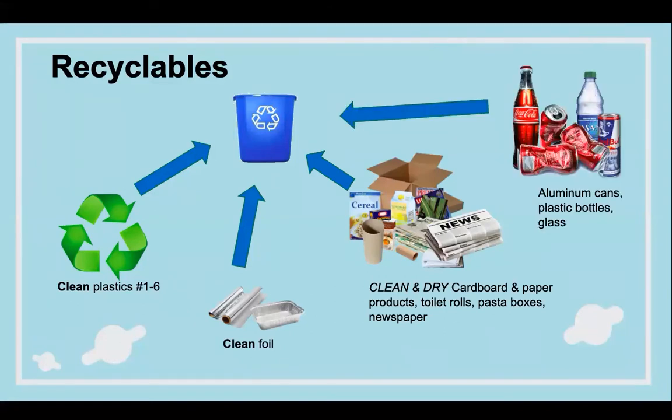And then aluminum cans, plastic bottles, and glass. To put glass in a recycling, it should be intact. So if it's broken, you'd want to put those pieces into landfill. The recycling facility cannot accept broken glass because the pieces are too small and they just kind of slip through the machinery.